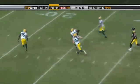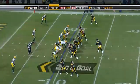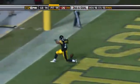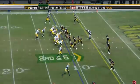Last first play after the 2-minute warning. It's Santonio Holmes over the middle. And then Ben Roethlisberger to Mewelde Moore. There's no I in Mewelde, but there's a me in Mewelde. Does that make any sense? Yes, it is. Roethlisberger 14-20, 223 yards in the first half alone. In the fourth quarter we go.